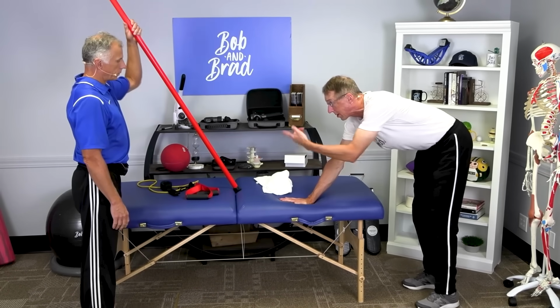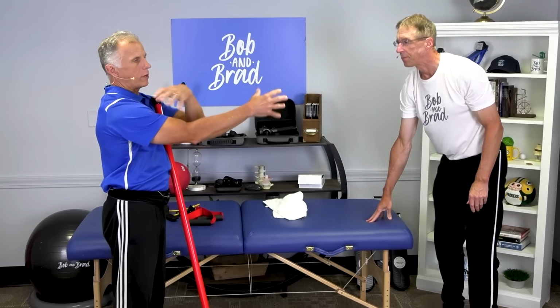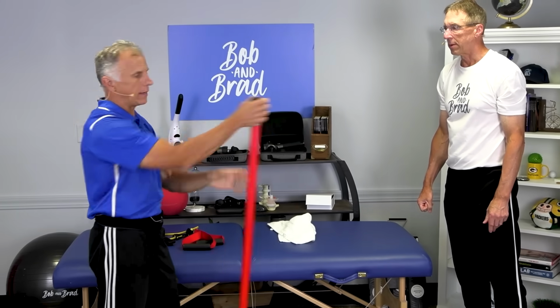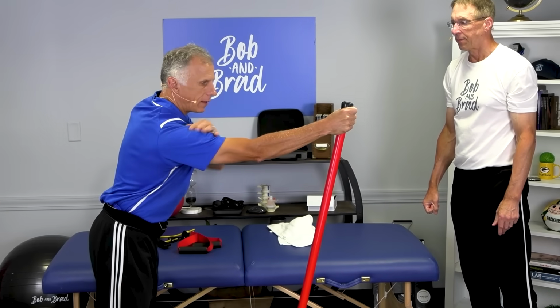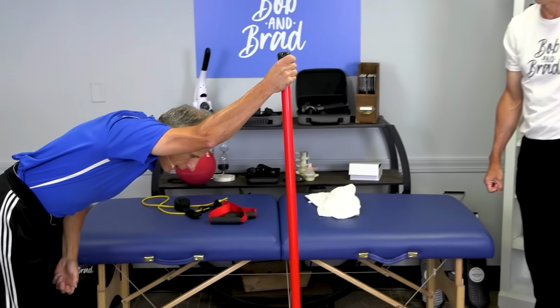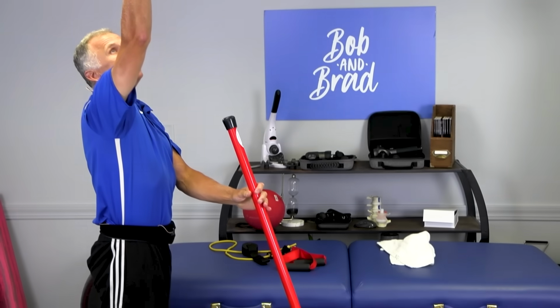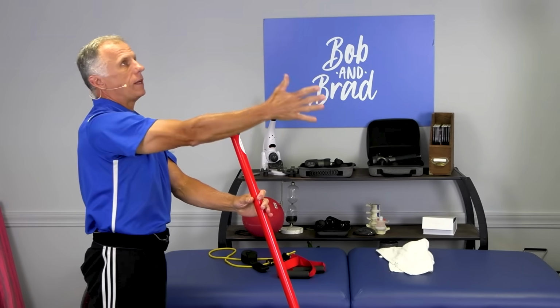Now you can also do it with the stick. So the idea is the shoulder is going up while you're pushing down. It relocates and properly positions the humeral head. So I'm pushing down, and the muscles pull the humeral head into position, and then I go down like this. And if I come up, I've changed my range of motion from here to here.